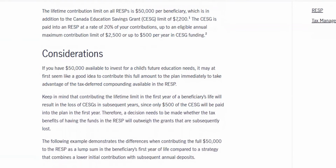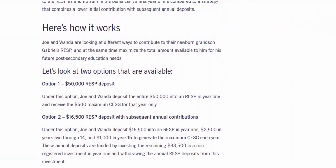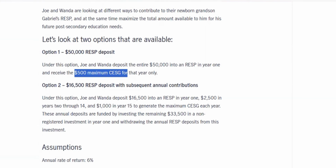Now, you might want to consider two other approaches. The first one being a lump sum amount of $50,000, all in. So let's say if you had the $50,000 available, you could deposit that entire amount in that first year. Obviously, in that first year, you would get that $500 maximum CESG from the government, but from there onward, you cannot deposit even a single cent more into your account because you've already maxed out the maximum lifetime amount, and the government is not going to be paying any match because you're not going to be depositing anymore. What would that scenario turn out to be in, let's say, several years? We're going to look into that through this article.